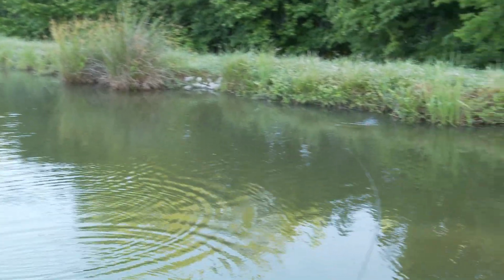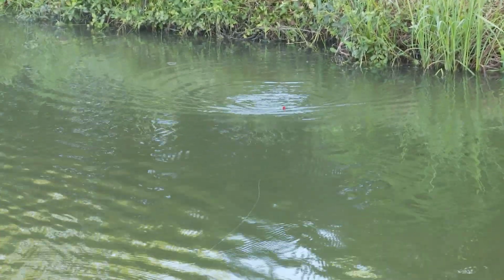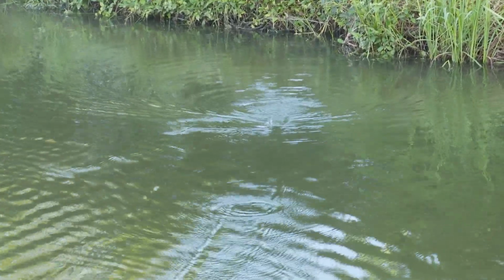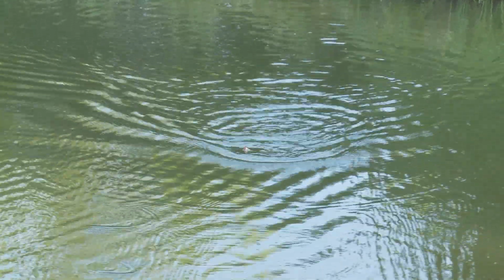Then I can make a little wrist roll cast if I need to. Around cover, under cover, whatever. Make that thing stay right there in the strike zone. Speed it up, slow it down. You can do a lot of different things.